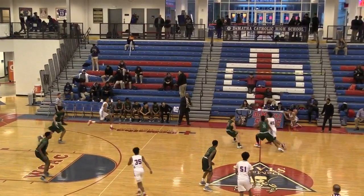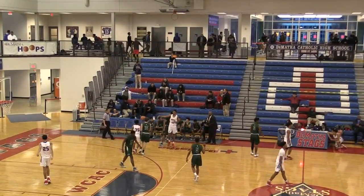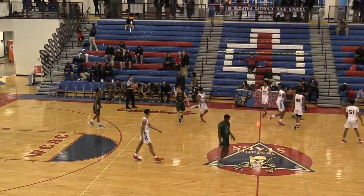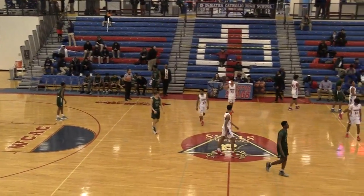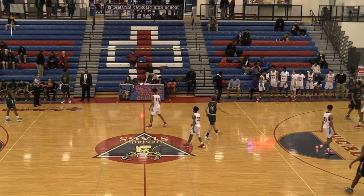Ooh. Good defensive pressure there by Ryken, and the ball will go out of bounds, so Ryken will get the ball. Good defense paid out for Ryken there.